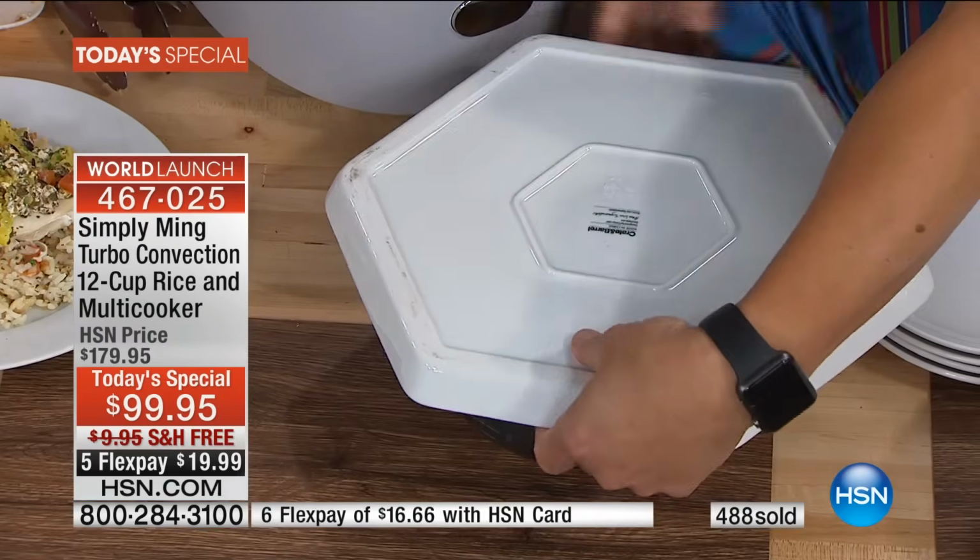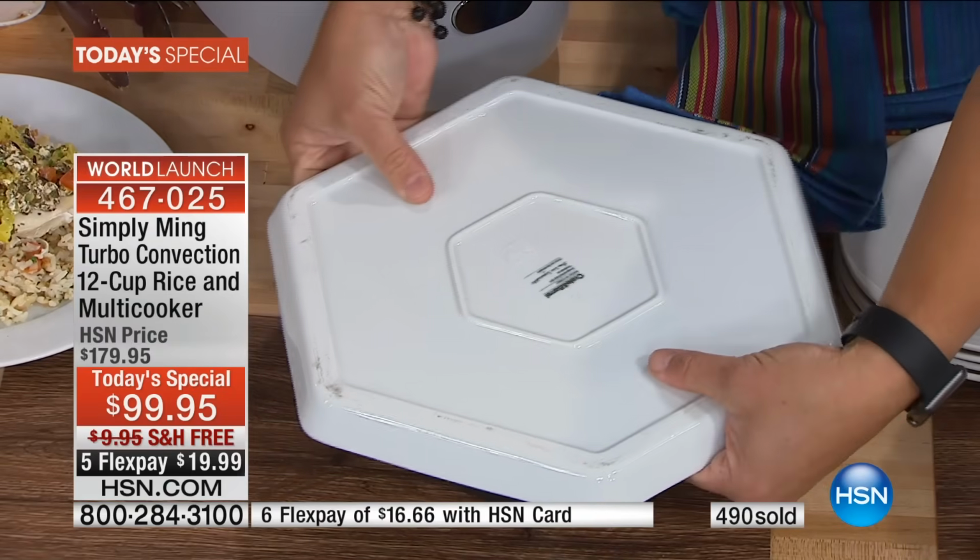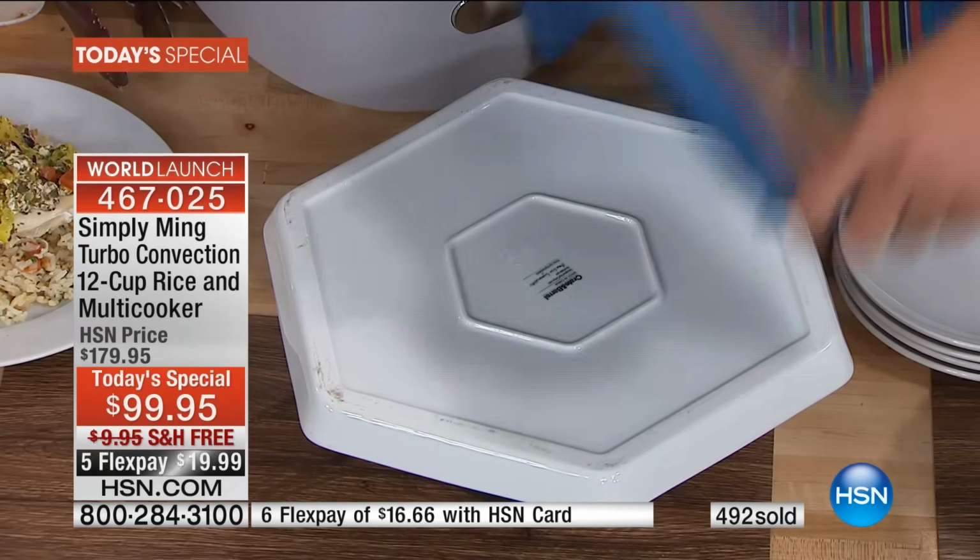By the way, though, it will not be hard anodized, like the set that we have selling out in this hour. So this literally is a set it and forget it machine, and it does everything but the dishes. I mean, seriously, I don't care what you put in this thing, it's doing all the work.